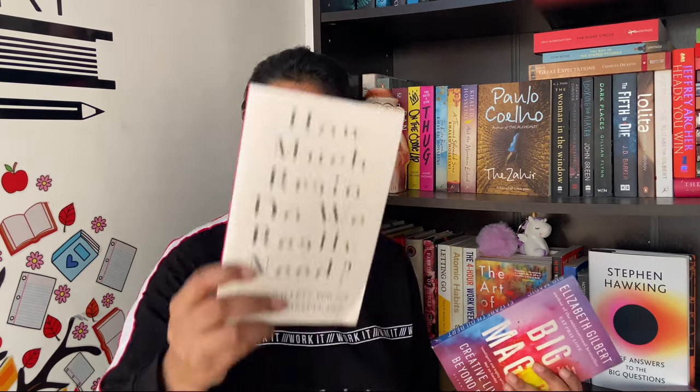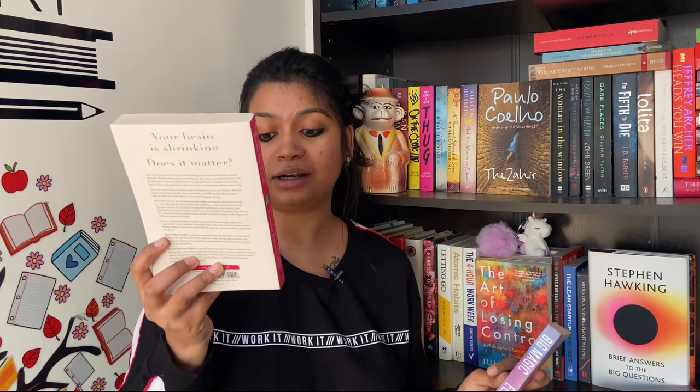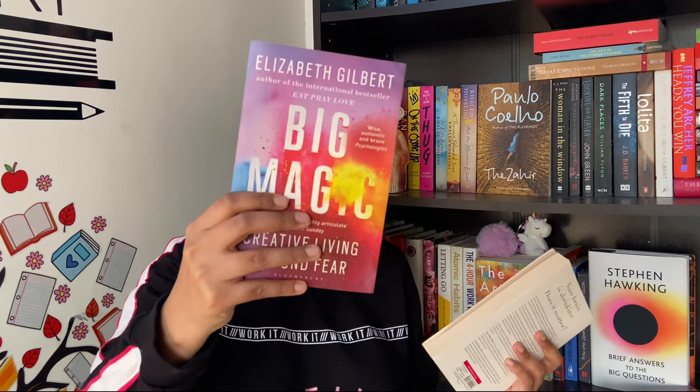How Much Brain Do We Have? This book I got from the Flipkart sale, and I still have to read it, but I'm so interested in this book. It's by Alexis Villette PhD and Jennifer Barnett. And we have, of course, Big Magic by Elizabeth Gilbert.